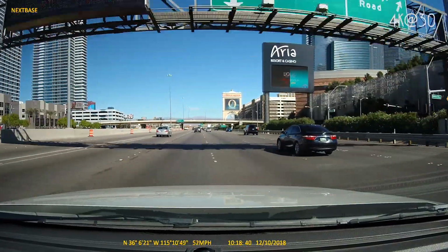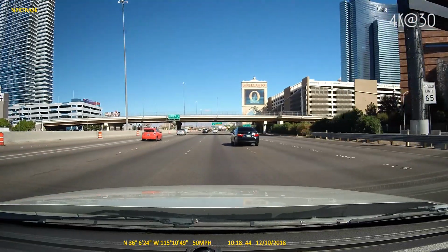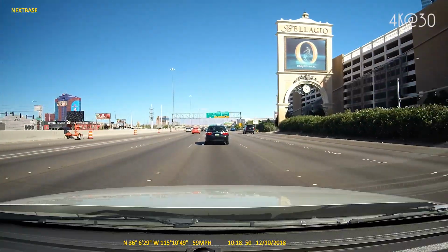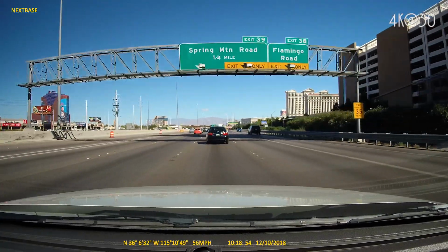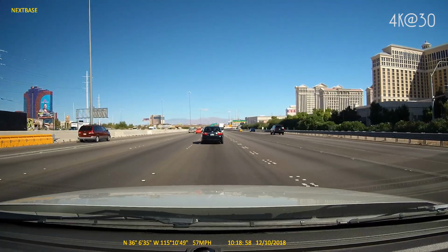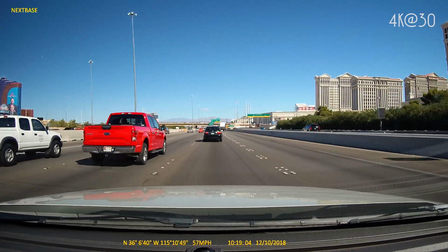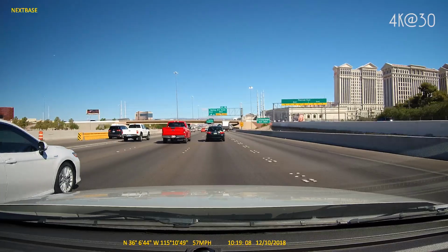You're definitely going to see more detail in objects that you're stopped behind. If you're at a red light or anything like that, that license plate's going to be a lot more clear than it would be at 1440, obviously, because you got a bigger picture. You're going to have more pixels in there, so you're going to get more of a crisp, clear shot, a blown up shot of that license plate frame, which really benefits you if you ever need to zoom in on anything. You just simply lose that once you begin moving again, which again, 30 frames per second.